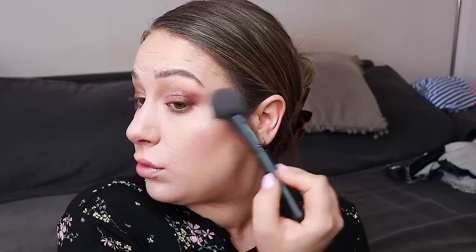I'm gonna take this Lorac highlight, and this is in the shade Starlight. And I'm just going in with this right on my skin. I don't need to do anything specific because my blush is a little bit wet, so this is gonna attach really, really neatly to the skin. And then I just try to blend it out a little bit. I'm actually gonna take my bronzer brush and kind of just blend a little bit, so everything blends together.